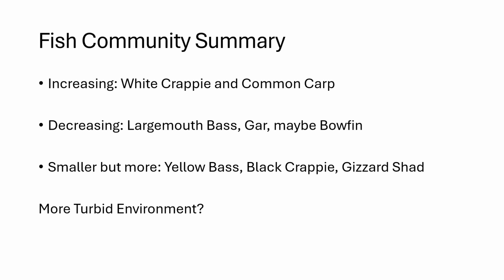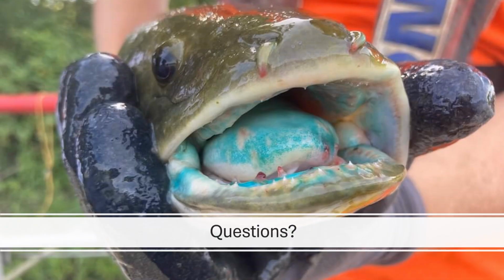We see decreasing largemouth bass, maybe gar and bowfin. That's not something we like to see with our piscivore community, and also with largemouth bass being a sport fish that people like to catch. We are seeing smaller and more of the gizzard shad, which might have just been a spawn that we happened to catch, but definitely with the yellow bass and black crappie. So again, this all comes back to probably seeing a more turbid environment.